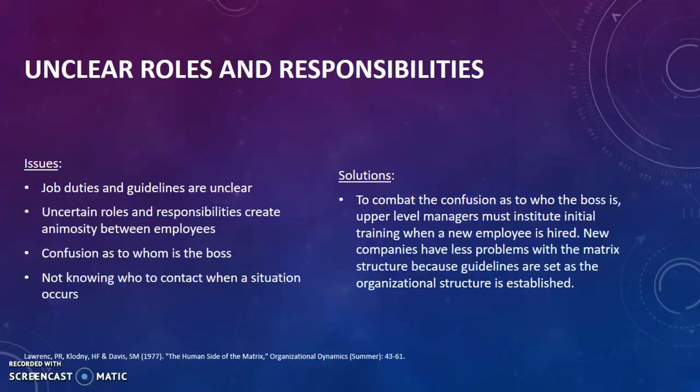Throughout many articles of discussion, lower and mid-level managers have unclear roles in their company with the matrix structure. This is because of lack of communication among the ranks. Confusion over roles and responsibilities is a problem in almost all matrix organizations.